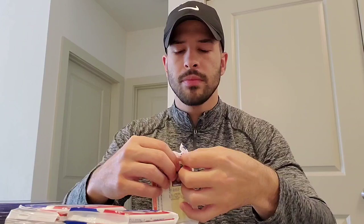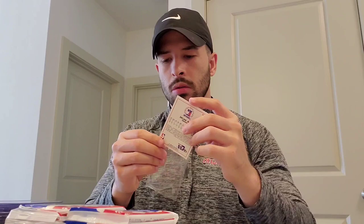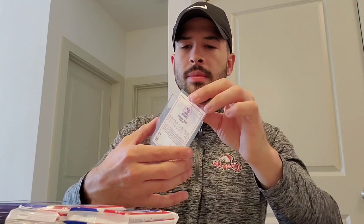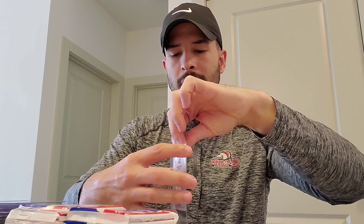Pack two. Oh, damn. Got the Karl Malone 89 All-Star card. So that's going right in the penny sleeve. Yeah, in this box too, the reason why I got it was because when just looking online, people were getting crazy pulls in this. As you can tell, I've already gotten a Karl Malone All-Star card and Scottie Pippen card.